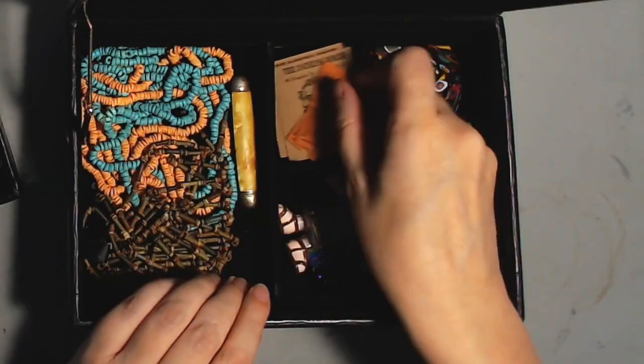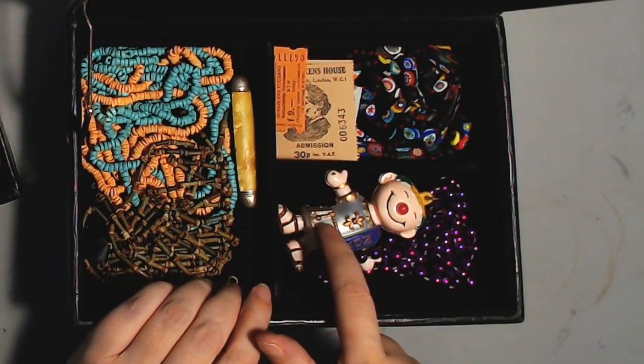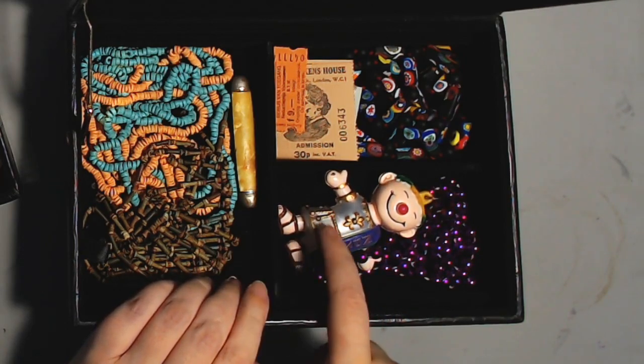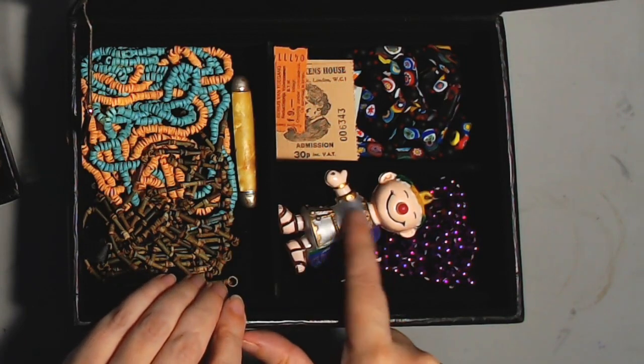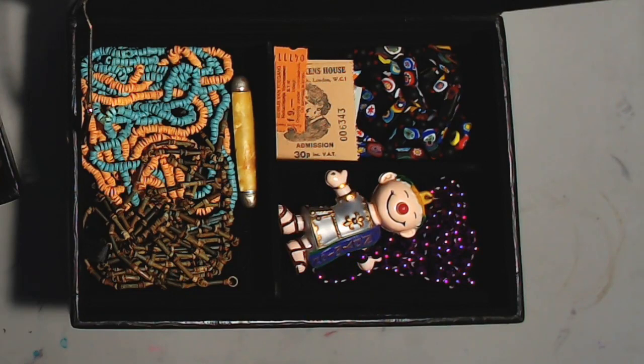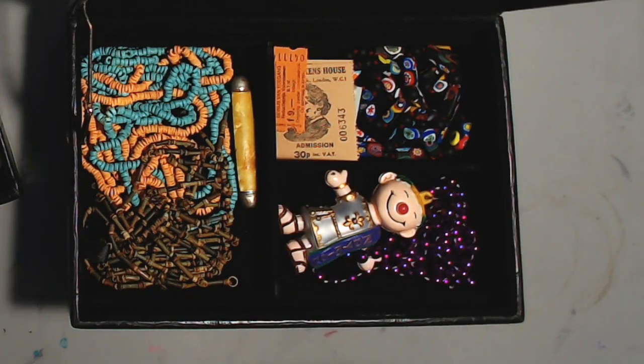And this is the mascot from one of the year's New Orleans Mardi Gras. I did get him, and I really liked him. I guess not everybody got one, so I managed to get one, and I wanted to keep him, so he stays in this collection, this jewelry box.